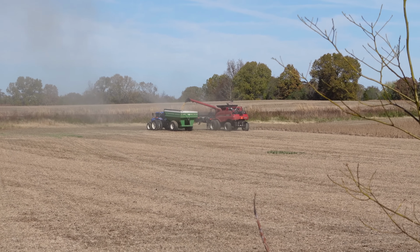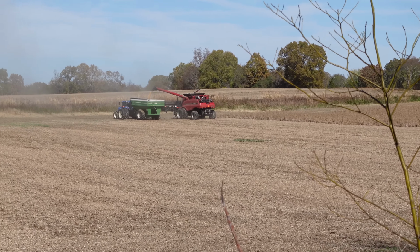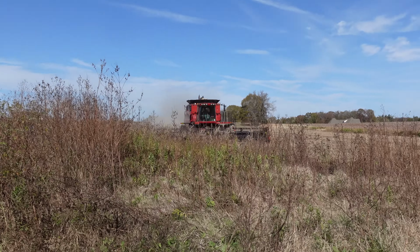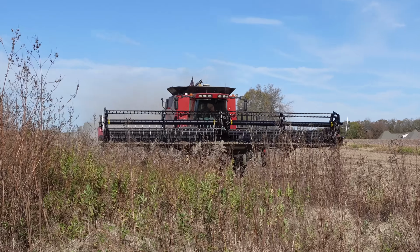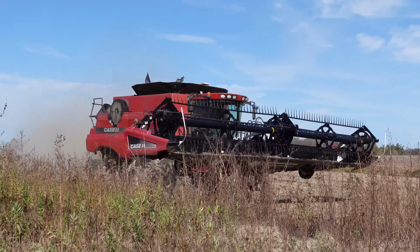Out here helping Matt and Kelly, helping them get a little bit closer to being done. Y'all better soak it up, because that's probably the only time you'll see Dylan Joyce in a red combine.